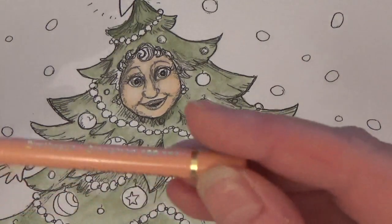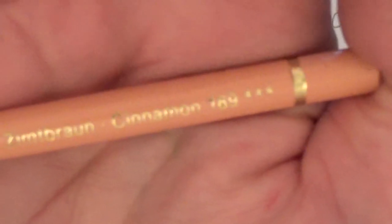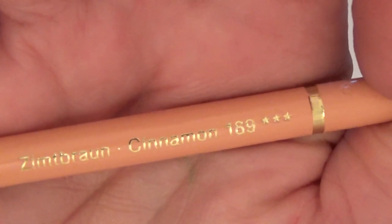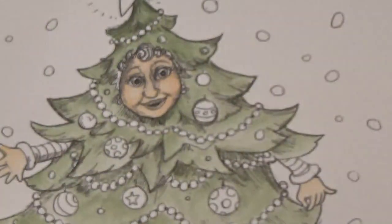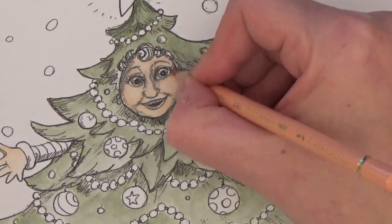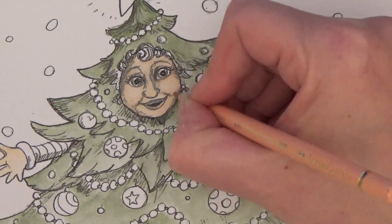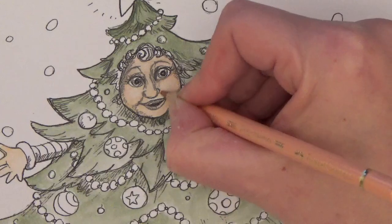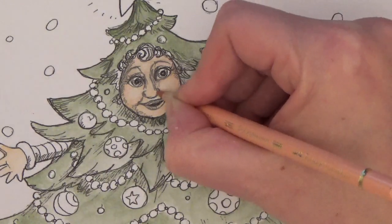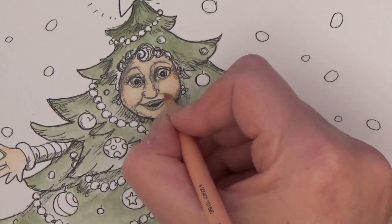Then I'm going in with cinnamon. That's better, now I've turned that light round. There you go. Cinnamon. Okay, and I'm going to start to... Jane's given us shadow here, look. So she's got some sketchy lines that we can follow. If we go round there, that line there will give us the impression of a nice big rosy cheek.